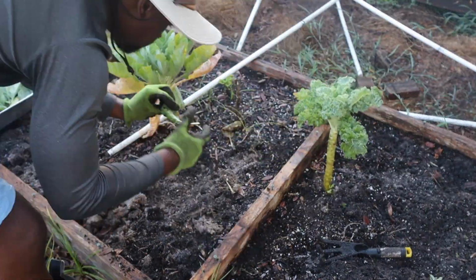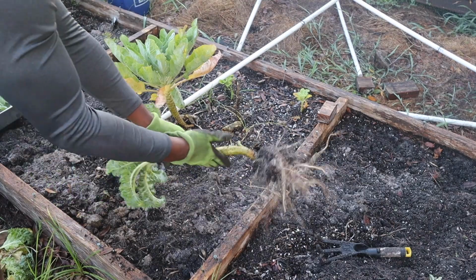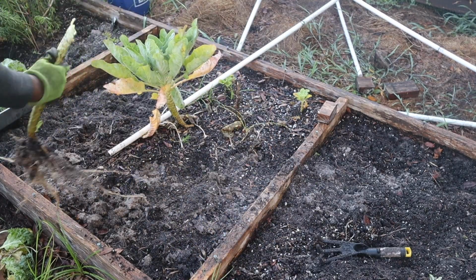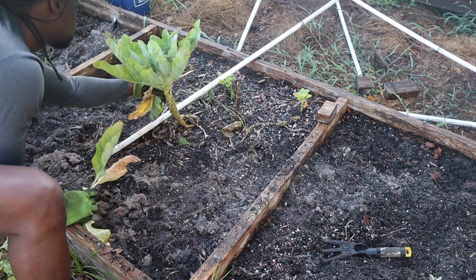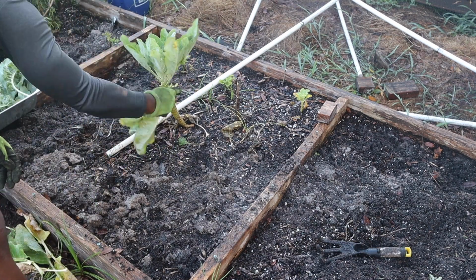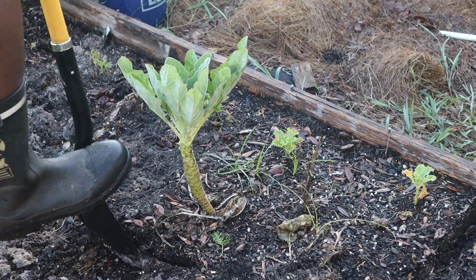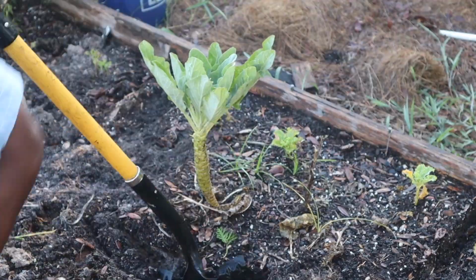So I'm slowing down a little bit on the fast forward to show you how large the roots are for the kale, which just gives you an idea of how things actually grow and do what they do underground, okay? It's one thing to see it above ground, but it's another thing to see it on the bottom. And same here with the collard green plant, okay?